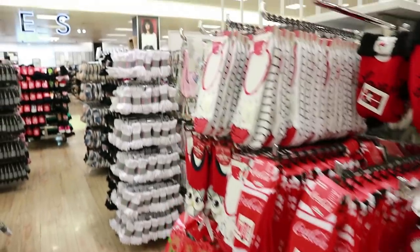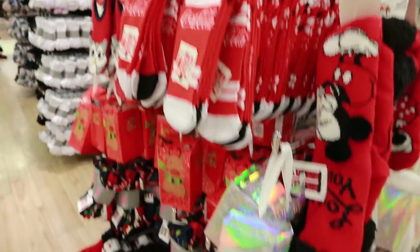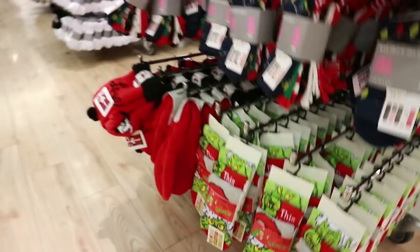So I'm in the sock section, and there's loads of Christmas socks. They have Snoopy ones, the Late Late Toy Show, the Coca-Cola ones there. And then these are the ones that caught my eye, the treat pack of Grinch socks. Love it. I want them.